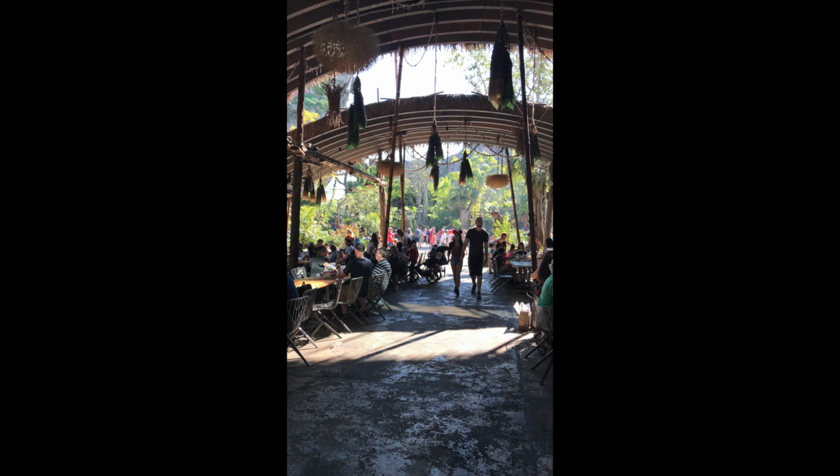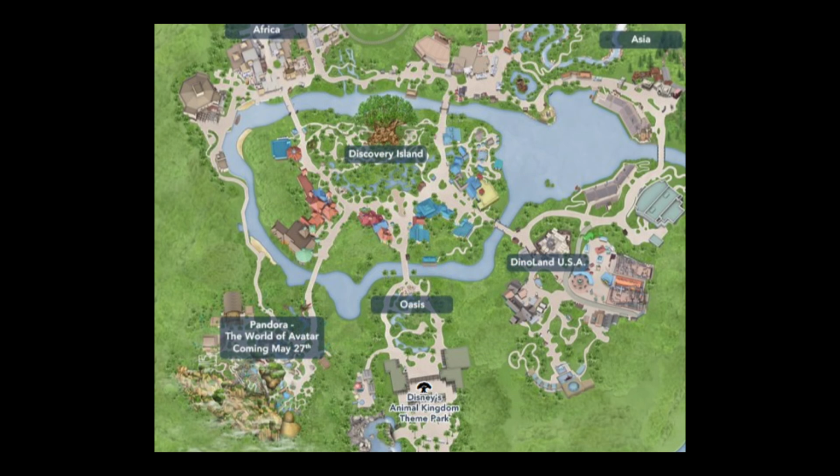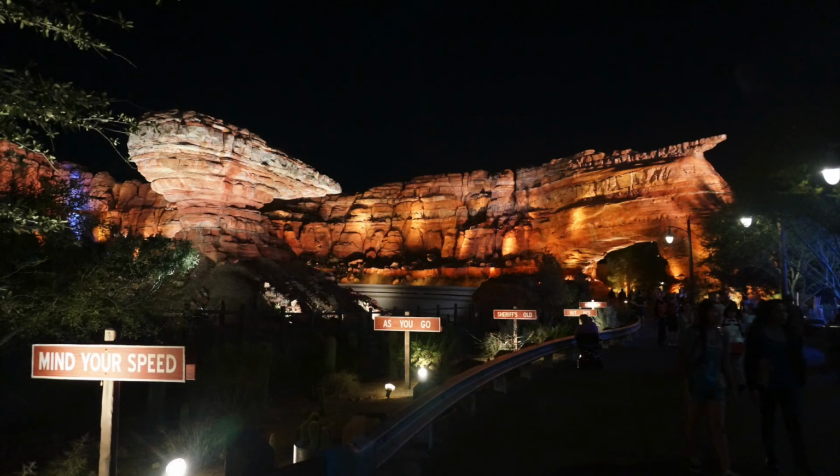The estimates that people threw out when Disney constructed this over the last few years was somewhere near $500 million, so $500 million to create this theme land. You can see where it is right there. The map still says coming May 27th, and it just shows you a sense of scale and the size of it relative to the other mini theme lands in Animal Kingdom, which is a great theme park.